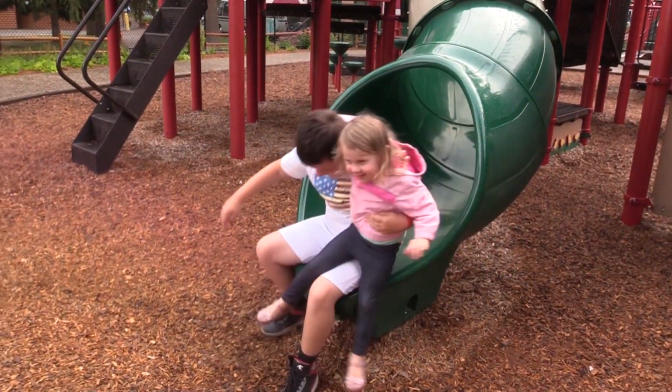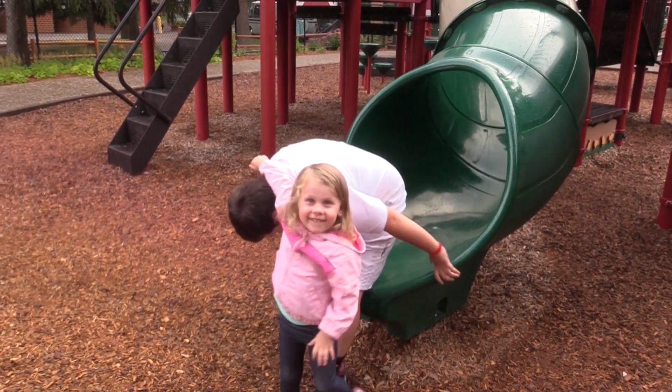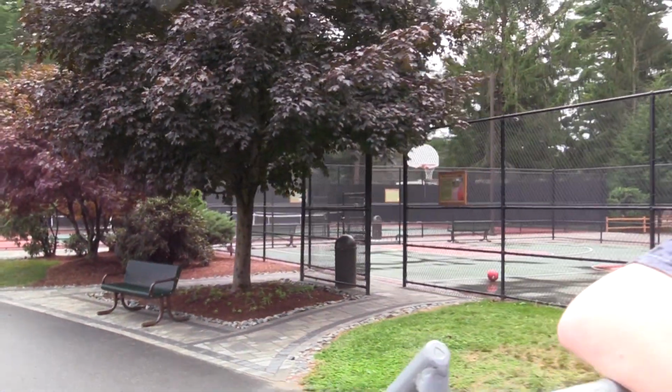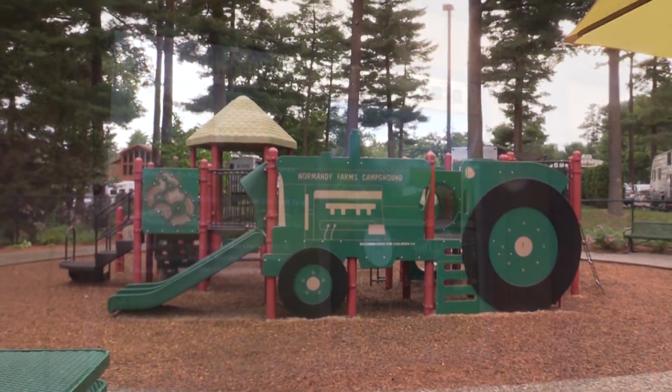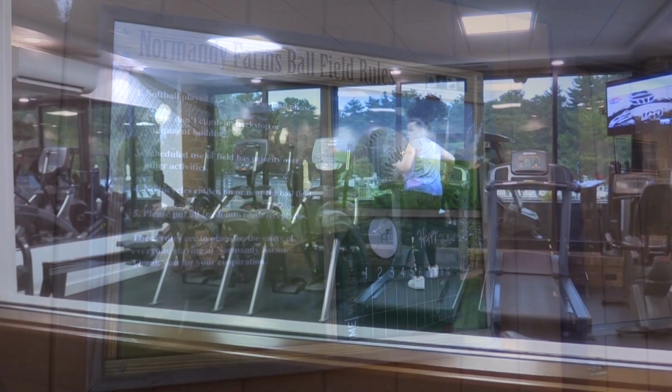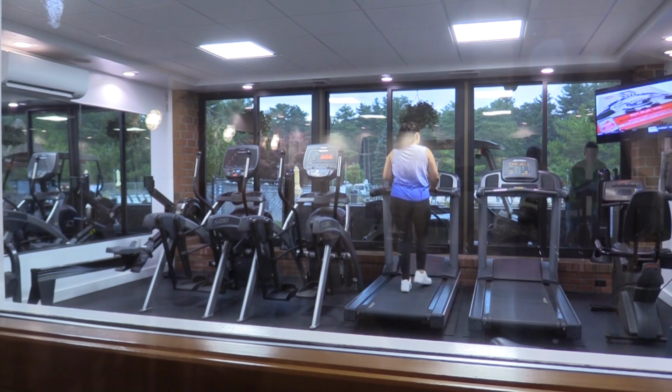4 pools? We do. We have 4 swimming pools. We've got a basketball court, 2 playgrounds, 2 softball fields, volleyball, horseshoes, bocce. I could go on and on. We've got a hot tub and sauna, a fitness center. Of the pools, 2 of them are heated. So we have the outdoor heated pool and we've got the indoor heated pool.